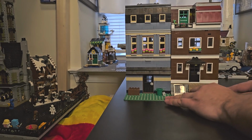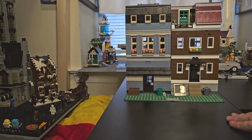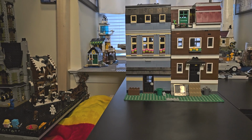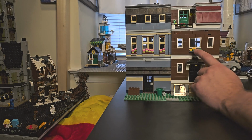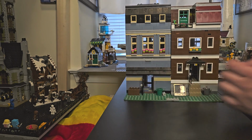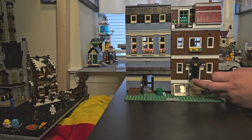This also reminds me, I can't believe they haven't done a modular post office yet. I feel like that would be a really cool set. And then the back side of this city, however, is actually very nice looking. We have tons and tons of flowers. We have another rooftop garden as well, which is going to go well, again, in this modular city, a lot of rooftop gardens.